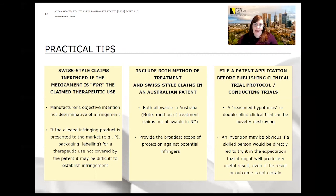That all being said, it should be noted that Mylan has filed an application for special leave to appeal this decision to the High Court, which is Australia's highest appellate court. So there is a possibility that this position will change in future, and we will definitely let you know if it does.